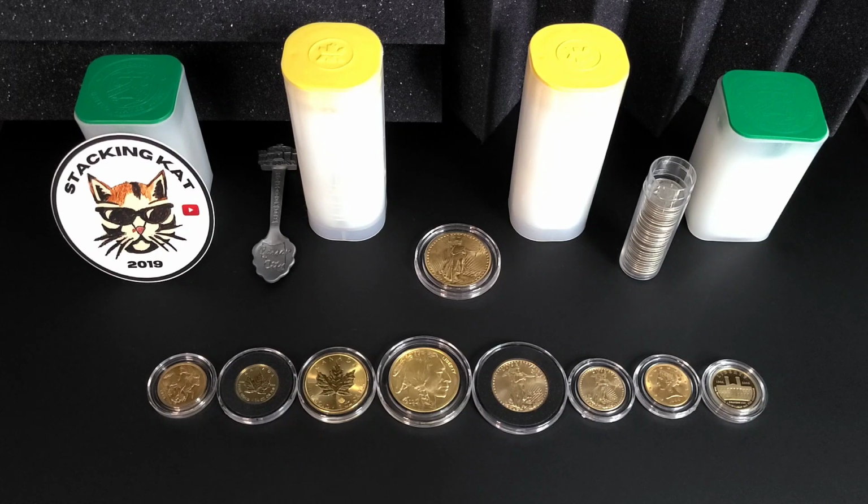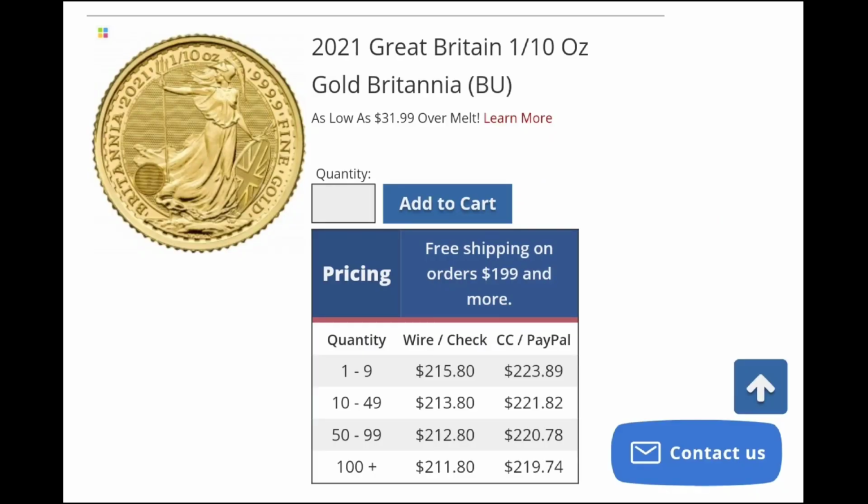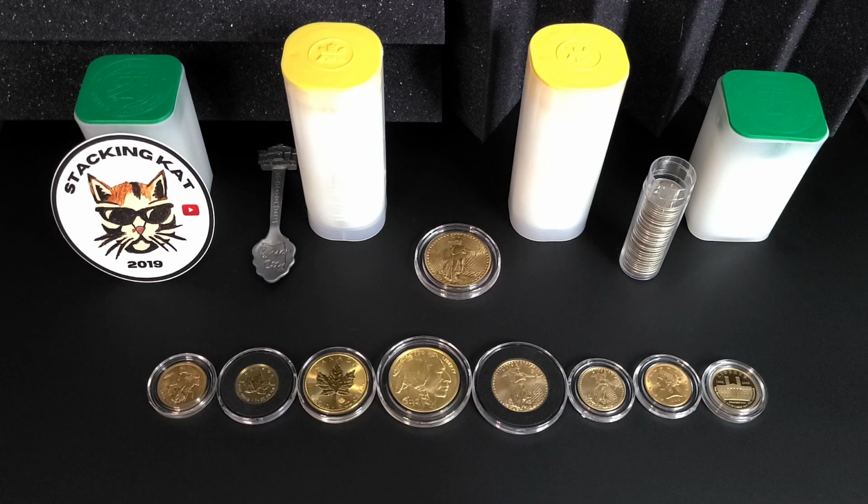So we'll start at the 1/10 ounce. As you guys could see, it is $31.99 over. And so when that comes down to it, it has to be based on 1 ounce, the actual premium. And it could be a little bit deceiving because of that reason. You see, oh, $31.99, that's phenomenal.